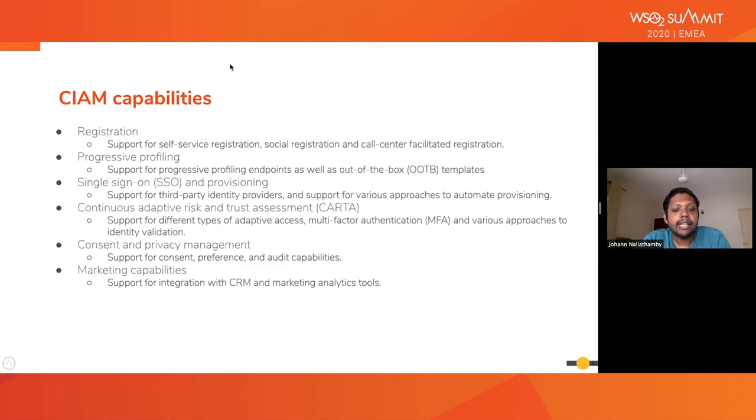This is the list of capabilities of a CIAM product. I believe the capability list here is self-explanatory, so I won't go into the details.